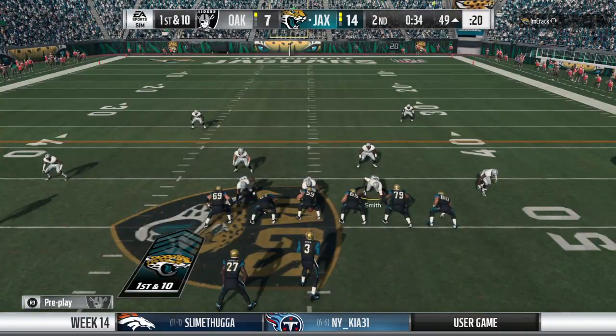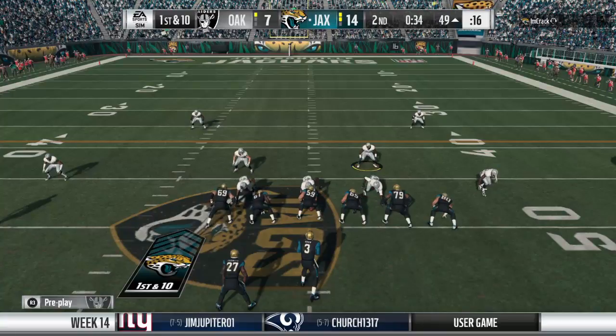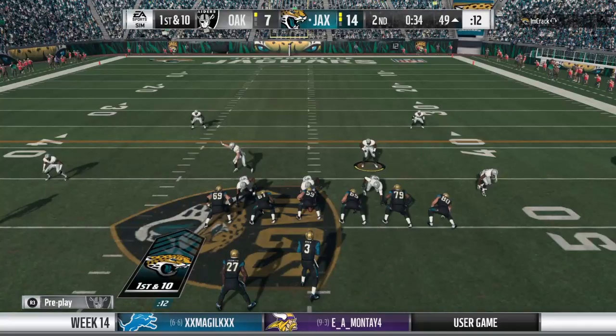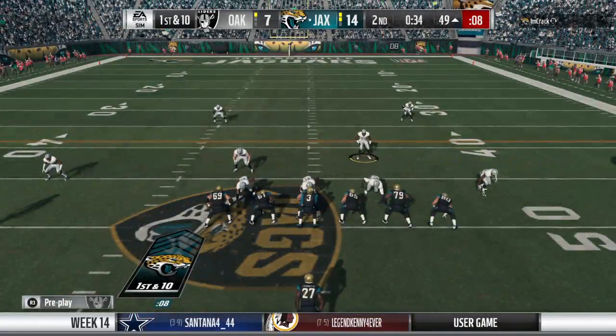Let's go. Back 99 Philly. Here we go. Check. Back. Detroit. Set. Blue 90.